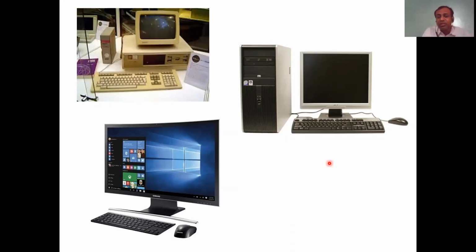But this is the technological thing. Nobody knows about the future. Maybe in your hand, you spread the screen and cover it and put it in your pocket. That may be true in the future also.